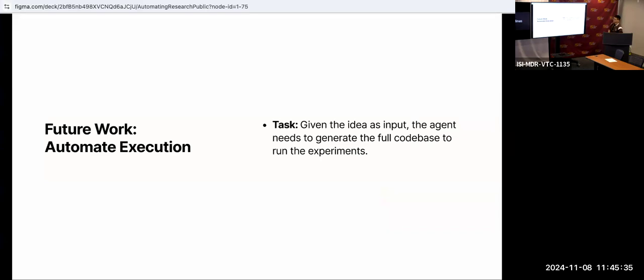And another thing we are thinking about is also this task on automatic execution. In the beginning, I said the goal of the research agenda is really that I can generate a bunch of ideas and automatically execute them so I can know whether each idea works or not. So far, I only talked about generating ideas. What about execution? The task format will be, I give the idea as an input to the agent, and I hope the agent can generate the full code base to actually run experiments. So essentially do whatever I did myself manually.